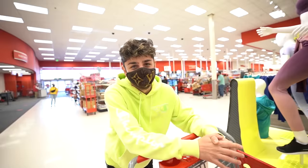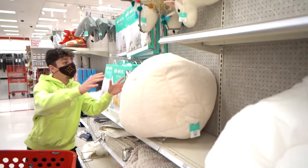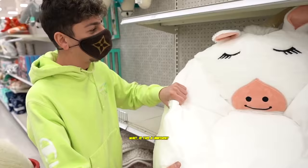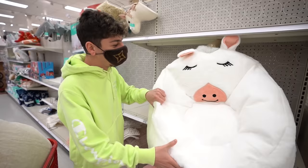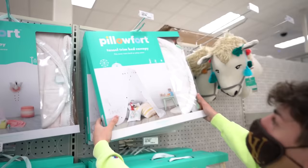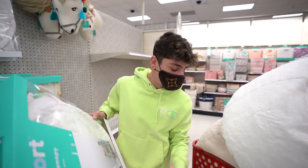Oh, let's just do some damage real quick. 3, 2, 1. Oh! Let's go. All right, we need beanbags. I'll get this nice little sheep. Or wait, is this a unicorn? I think it's a unicorn. Why the hell did I think this was a sheep? One cart already filled. What is that? I have no idea, but it looks dope. We'll get a bunch of pillows too.